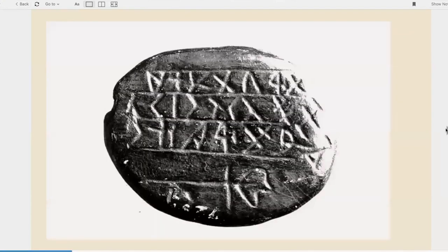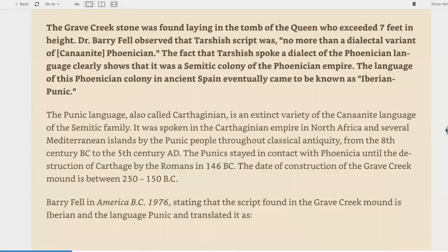So this is an image of the Grave Creek Stone or Tablet, as you guys can see. Again, Paleo-Hebrew. The Grave Creek Stone was found laying in the tomb of the queen, who exceeded 7 feet in height. Dr. Barry Fell observed that Tarshish script was no more than a dialectal variant of Canaanite Phoenician. All right, Phoenician, so-called Paleo-Hebrew.